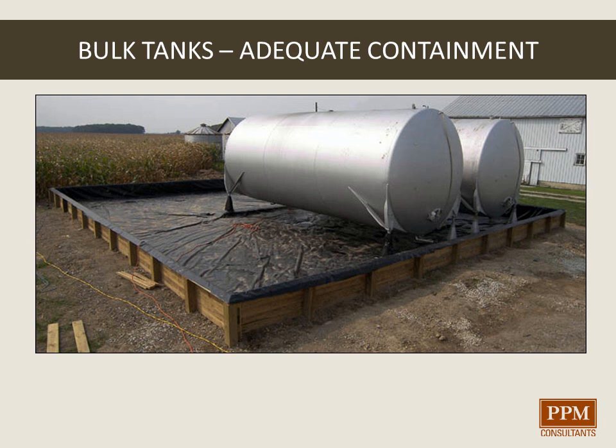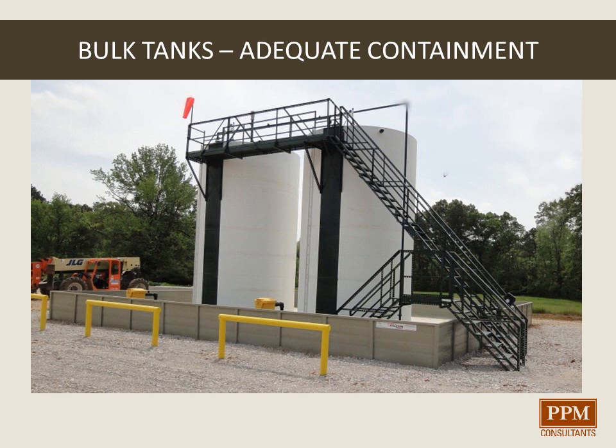Here's a manually constructed wooden containment, if you will, that has a lay-in liner that will hold and suffice as your secondary containment. Here's a prefabricated corrugated steel one that has a spray-in liner that can count as your secondary containment.